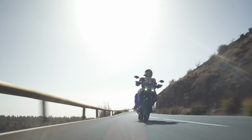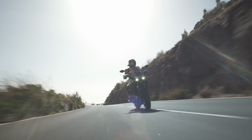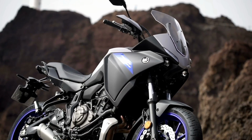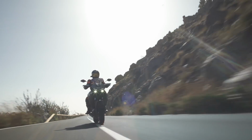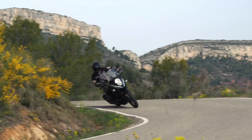The only real issue with doing larger miles on the Tracer is that new styling that I've already mentioned. It sees the front end bodywork shrink considerably, losing in the process some of the bike's vital weather protection. There is a taller touring screen that you can buy, and that should help, and it would be on my shopping list if I was going to do some all-weather riding.